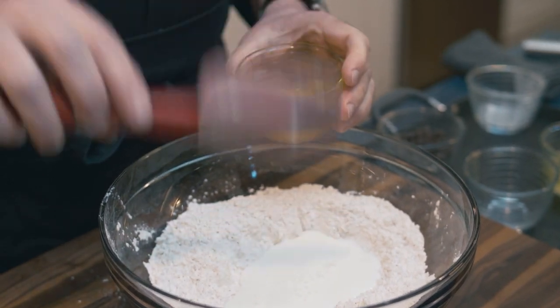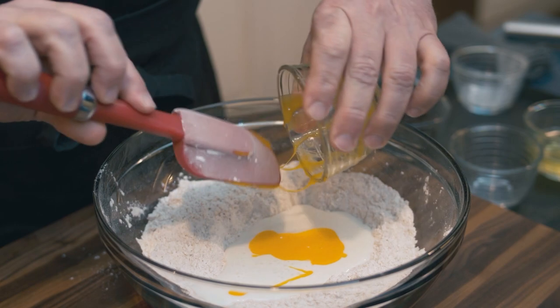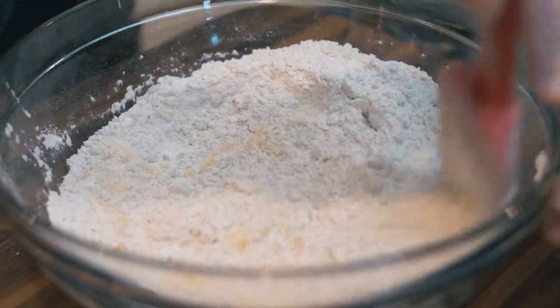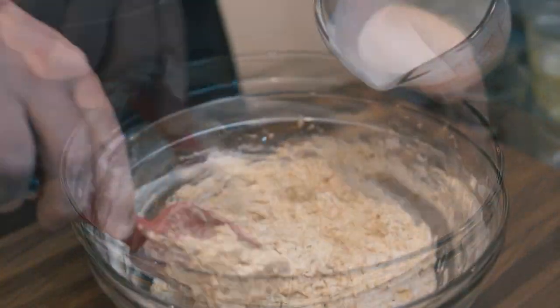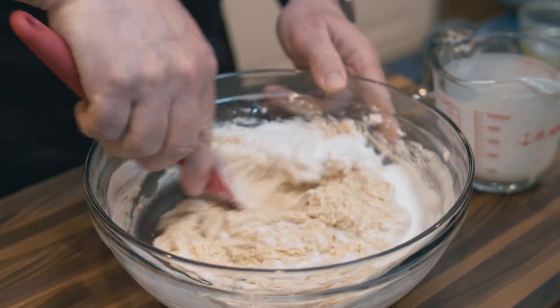Together with the buttermilk, we add the egg yolks. Now, typically you could add two whole eggs in here already mixed, but there is something that I like to do for this recipe of mine, so let's incorporate all this. Now, the batter is coming together, and I'm adding the buttermilk a little bit at a time because I want to control the consistency of it.